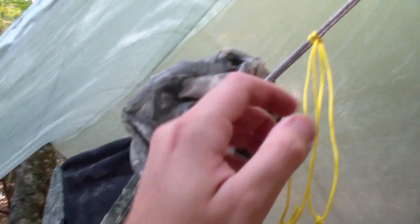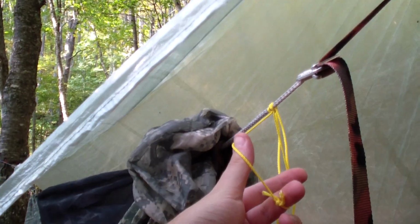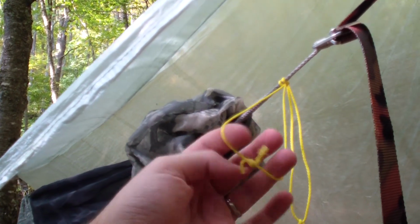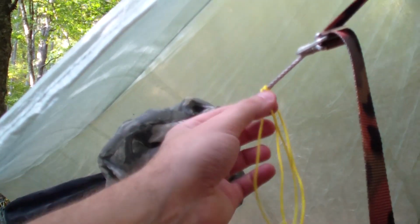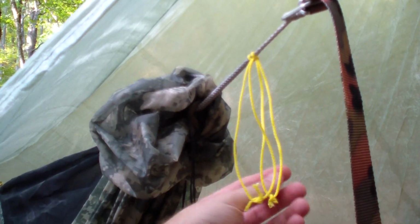And then have a couple drip lines, which is just more Zingit. I actually forgot to do this at home, but I always carry a little extra line. I just fashioned these up. Just a little lark's head Zingit coming down there.